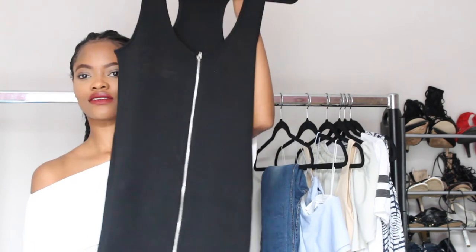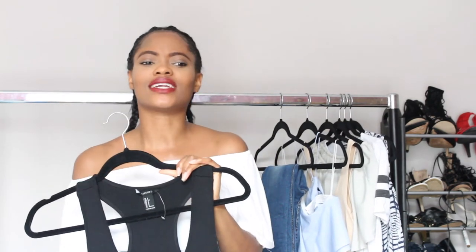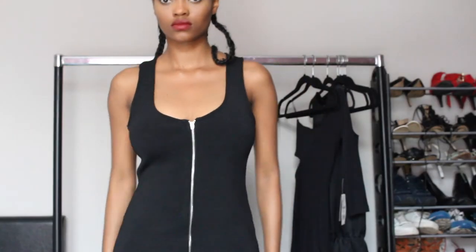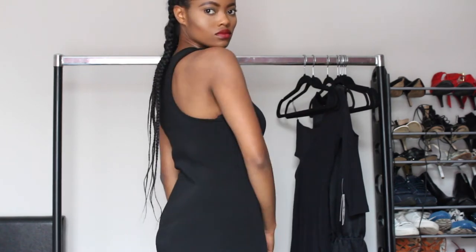I absolutely love this dress. I wore it the first time a few days ago, I think last Saturday. It just looked amazing on, literally. I just love the fact that it's a plain black dress with a long zip detail going down, and the kind of back, I don't know what the style is called, but I really like it. It's really flattering. It just kind of hugs the right places, which is always a great thing.